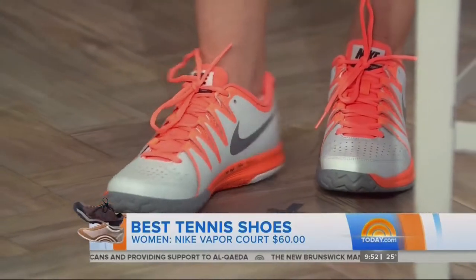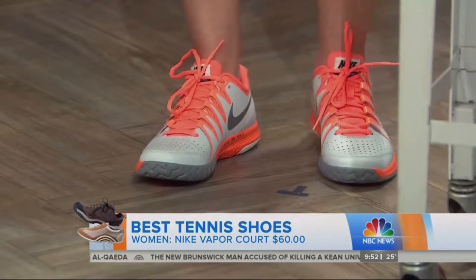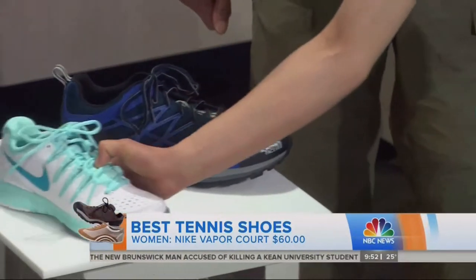When you're looking for a tennis shoe, you want something with a nice low profile. That's going to give your ankle great mobility. And of course, it's nice and flexible so you can rotate as you're doing those serves.